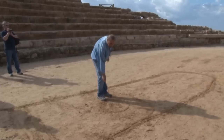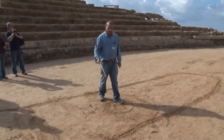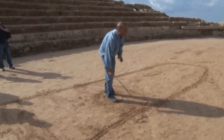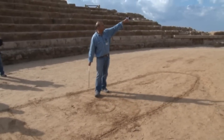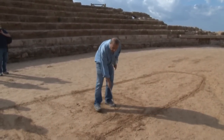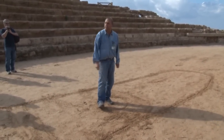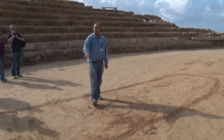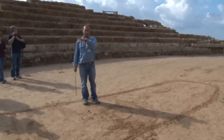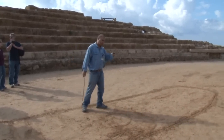So this is the center, and the horses have to make 7 rounds. This is where the Caesar is sitting, in the center up there. After 7 rounds, the first one to cross to the area of the Caesar is the winner. So this is the hippodrome. These are the 3 different entertainment places: theater, amphitheater, which is double, and a hippodrome. Let's go.